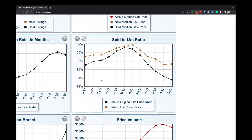But this number here is telling. Sold to list price ratio was trending up in April, and then since it hit April in Sevier County, it has been definitely trending down with more negotiation happening over the months. And then it kind of leveled off as far as last month. So we'll have to keep an eye on this next month to see if that number continues to trend down, stay flat, or go up in Sevier County.